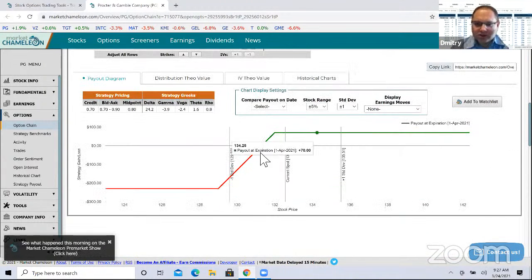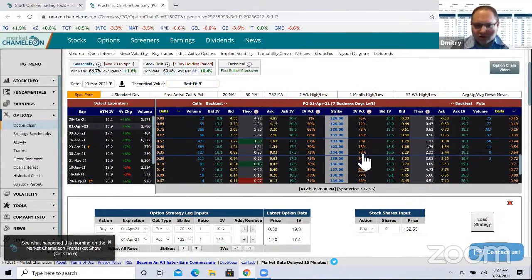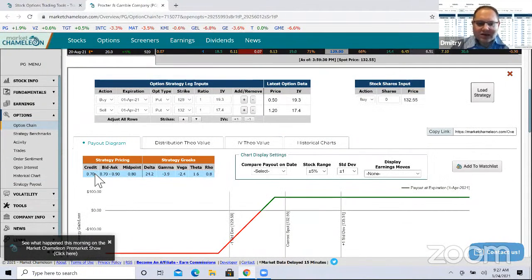This is what the payout diagram looks like at expiration. All right, so this is what it's telling us. The 132 put selling at 120, buying the 129 put at 50 cents, right? 120, 50 cents. So we could see here that if you did it on the bid to offer, that's 70 cents credit. Midpoint is 80 cents.